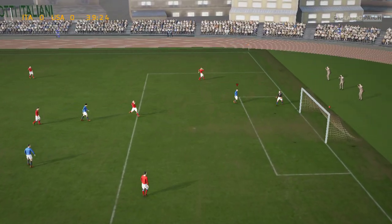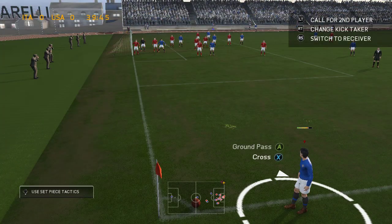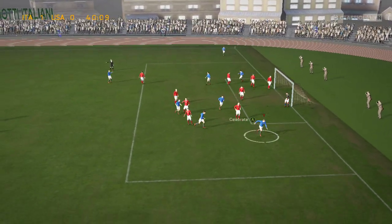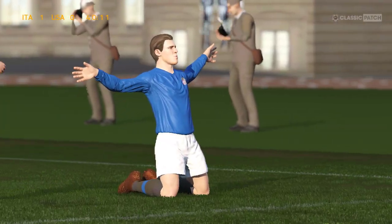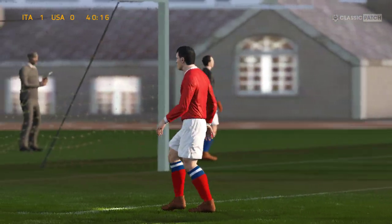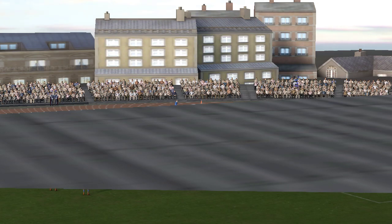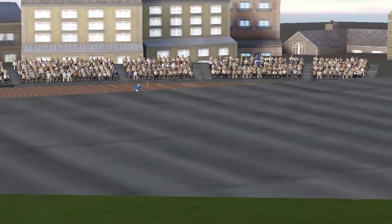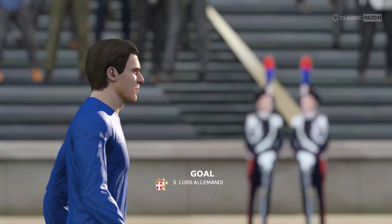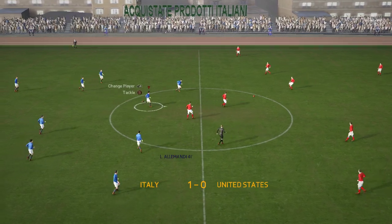On the front foot now, they've got a corner, hoping for the goal that will put them in the lead. And he goes for goal with his head. What a header, and what a goal! You couldn't have found top corner any better than that. That is superb. Open the scoring, 1-0 here.